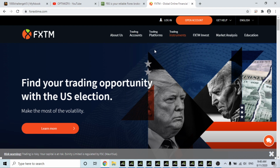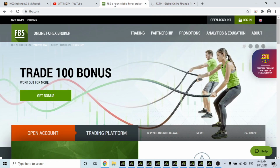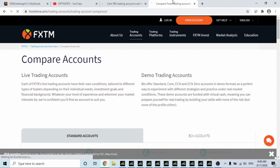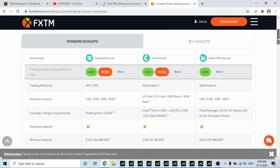Trading accounts, this one here. Don't know why it's opening. Okay. Right, cent account, that's what you want. So you want to open a cent account. Okay, so this one has a cent account. You can open a demo one as well. So open a demo cent account.